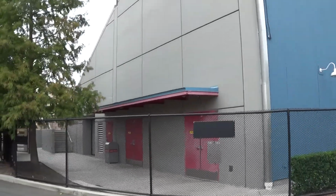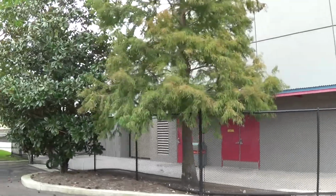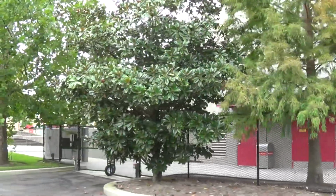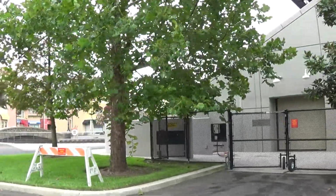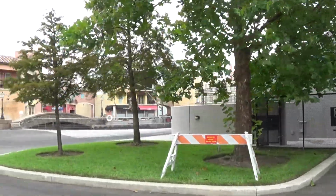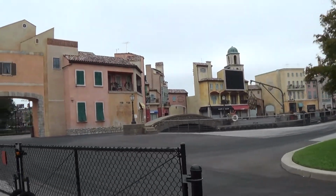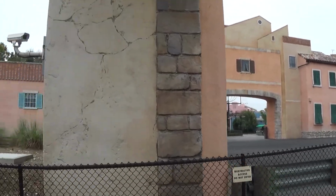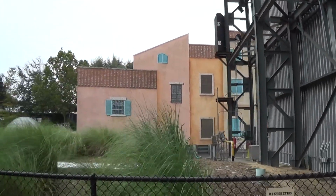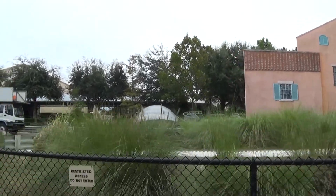On our right, we once again sweep past the magnificent Mediterranean village of our Lights, Motors, Action Extreme Stunt Show. This high-octane attraction is based on the hit show from the Walt Disney Studios Park in France. In this action-packed production, you'll feel like you're right there on the set during the filming of a spy thriller, complete with custom-built cars, motorcycles, even jet skis.